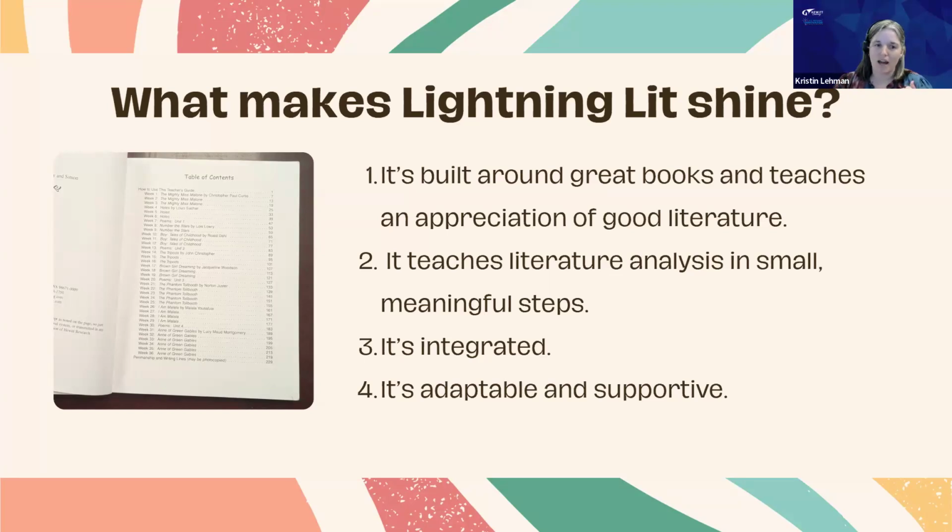So the students are learning to ask, why did the author choose this? Or what do I think the character learned here? And it's done in a way so that even if you're jumping in mid-level, if your student hasn't done it before, it's still approachable. It starts simple, builds over time, and reluctant readers can really find their voice.